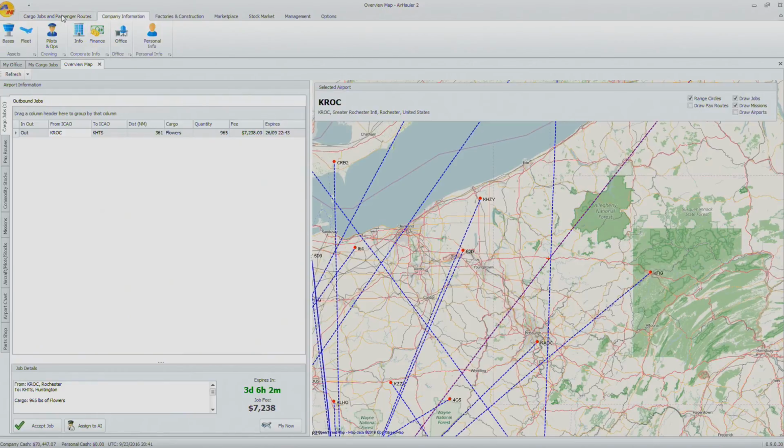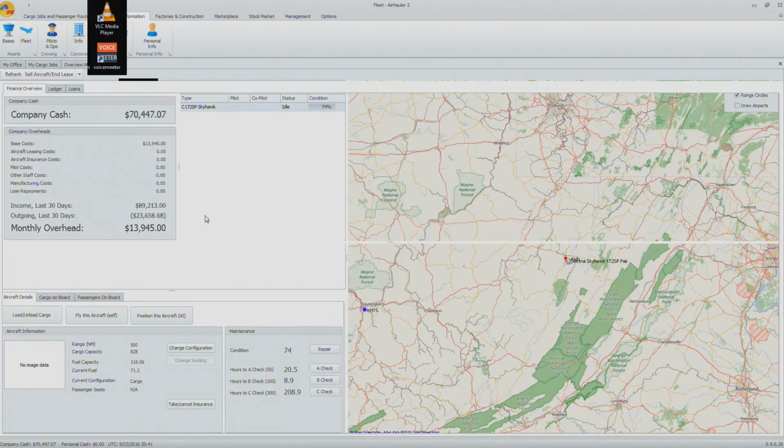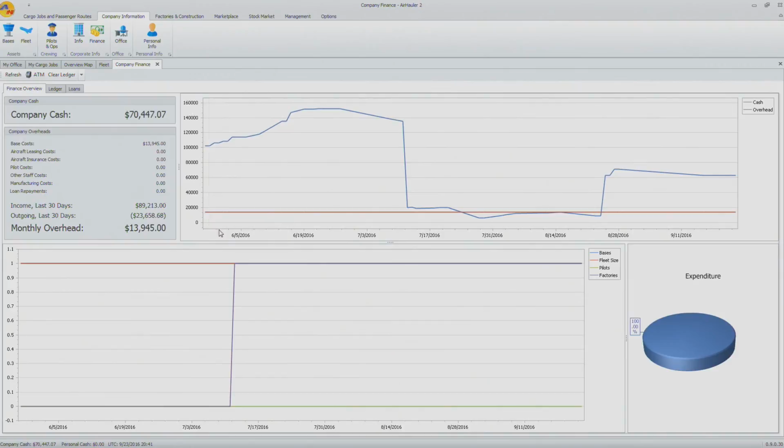Alright, well, really quickly, I remember they changed that, the mission symbol. Let's check out the fleet. Actually, not fleet. Finance. Monthly overhead is still $13,900. We got $70,000 in the bank. I don't know if that's good or bad compared to the last one. Is our cash going down a little bit? Well, that's probably because I haven't flown in a while.